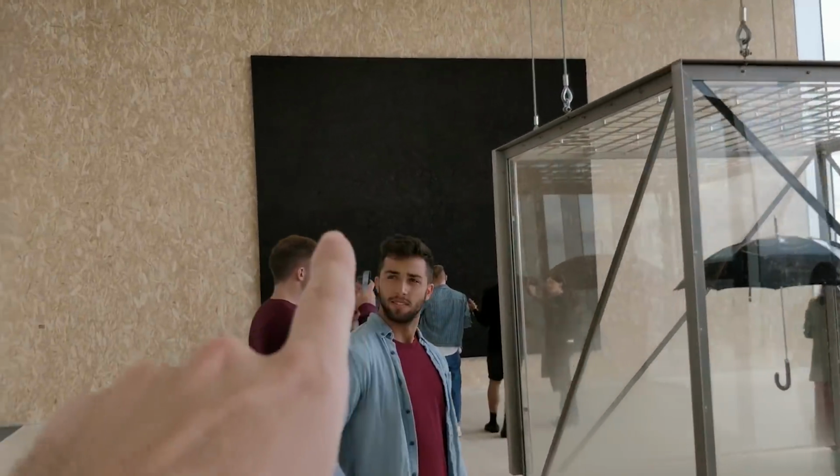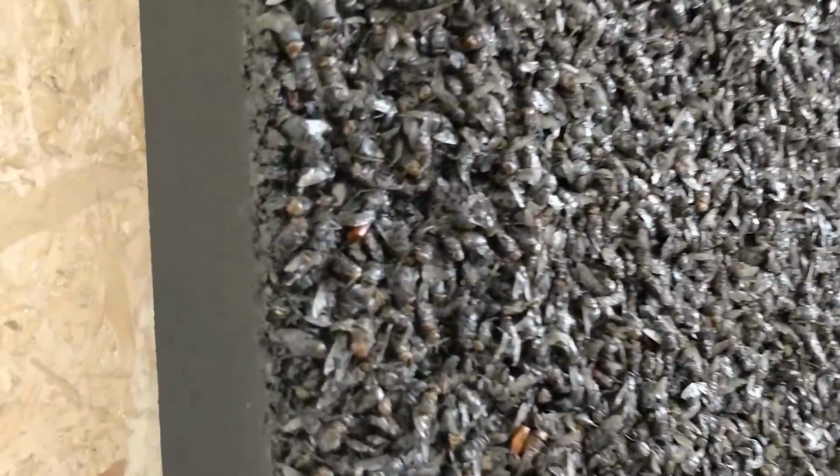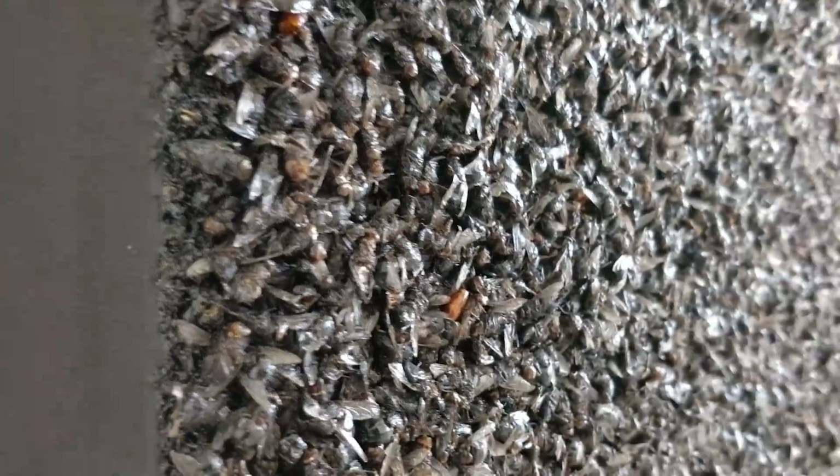See that painting over there? That is all flies. And it's not just one layer of flies either. This is like unlimited flies. This is so gross. If you lick it, you get good luck, eh?